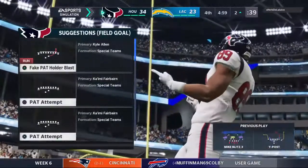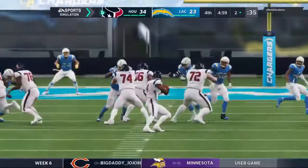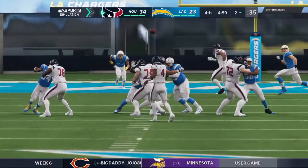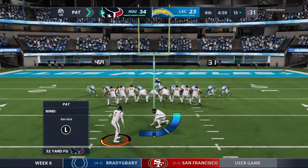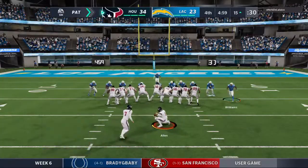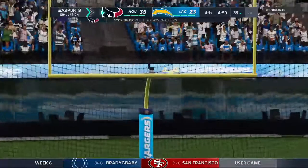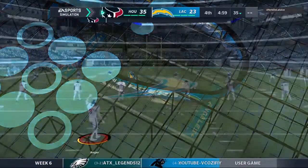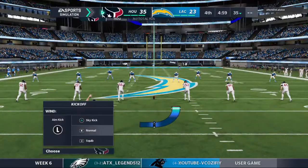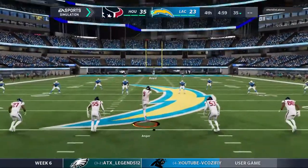Auden Tate, his second touchdown on the season. And the Texans will extend their lead. Fairbairn now to add the extra point. And he's been a busy man, 5 for 5 now as he knocks another one through to extend the lead. 35, Chargers 23. Out is the kickoff unit as they run up and send this one away.